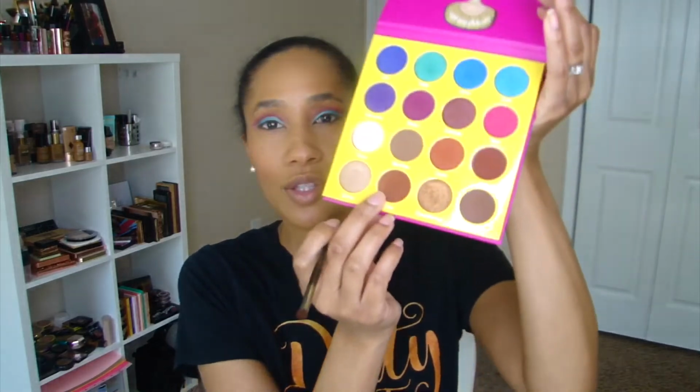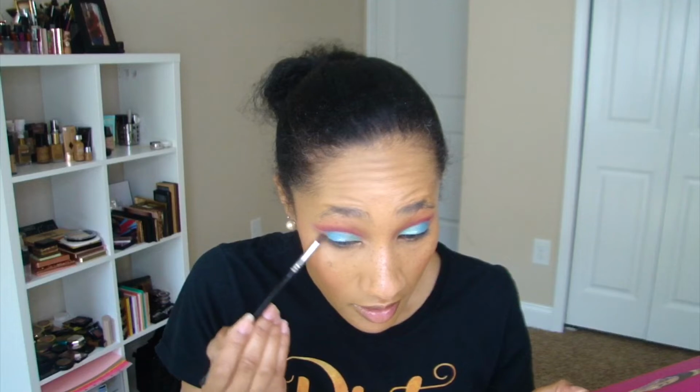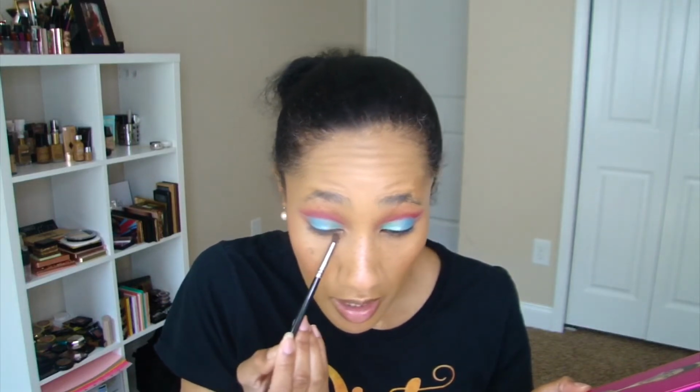Now I'm going to move on to my lower lash line, and we're going to use the shade Zulu. This is the same shade that we used as our transition color, and I'm just going to start laying the foundation for the lower lash line. Same brush. This is the Morphe E36 brush. I'm going to go in with that shade.